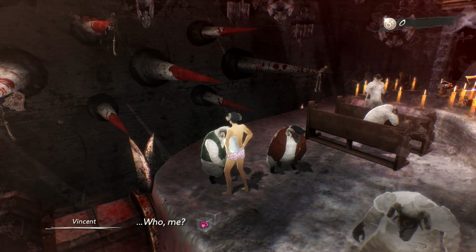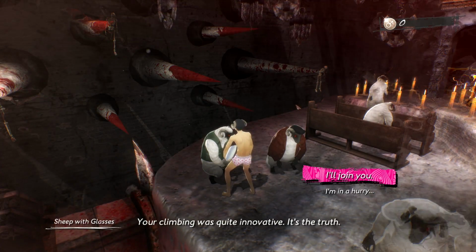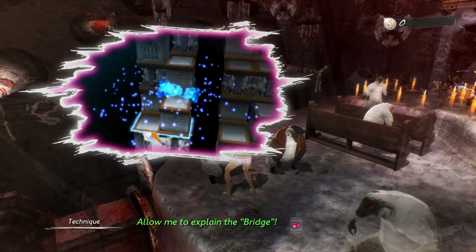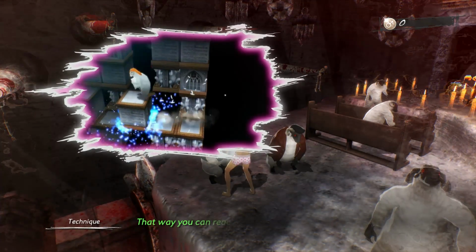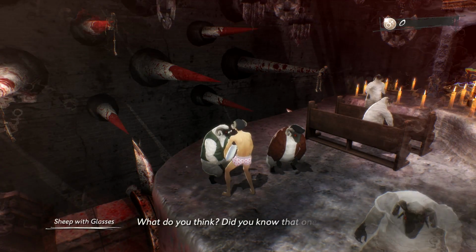Ooh, me? Your climbing was quite innovative. It's the truth. Sure. First, here's a technique I thought up. Allow me to explain the bridge. If you must cross a gap, move a block over it to create a bridge. That way, you can reach the other side of the gap. What do you think? Did you know that one already?